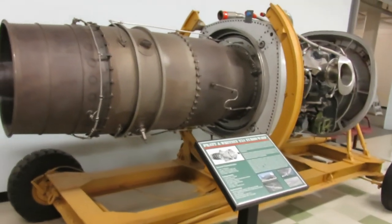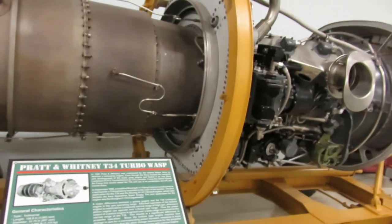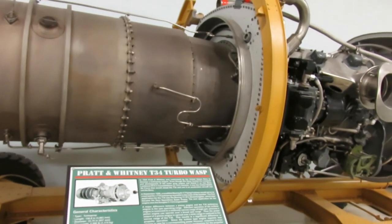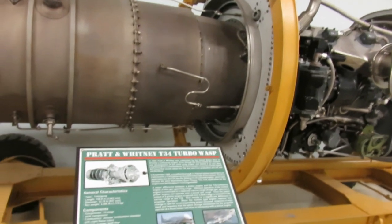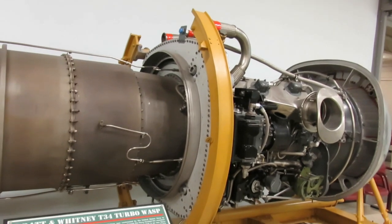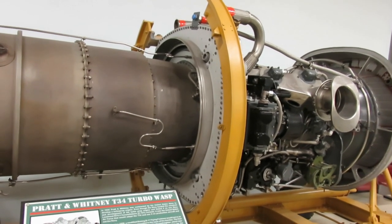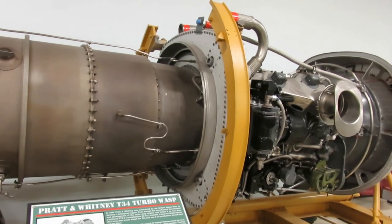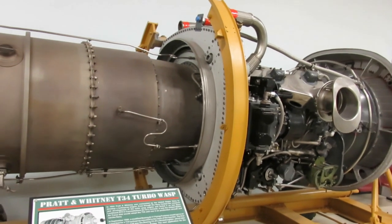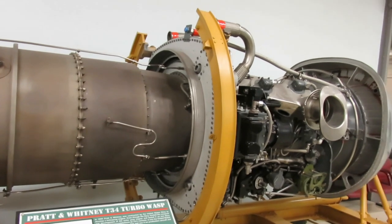The Pratt & Whitney T-34 Turbo Wasp. The first use of this engine was on the Boeing YC-97J Stratofreighter, which later was used as the Aero Spacelines Super Guppy. Then it was also used on the Douglas C-133 Cargomaster.